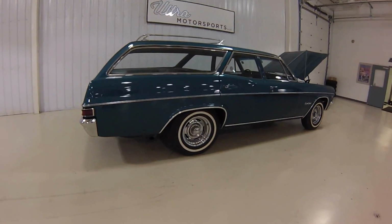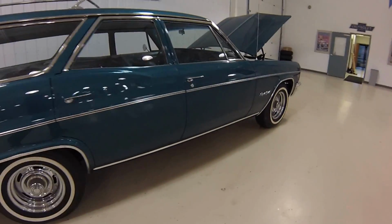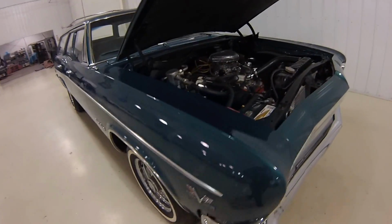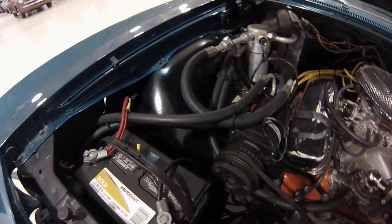This vehicle is in very good condition. We'll have a look under the hood first and then just do this video walk around for a potential online buyer. As you can see, the engine compartment is detailed out very nicely.